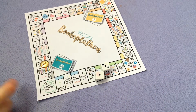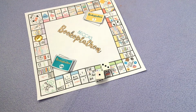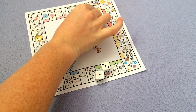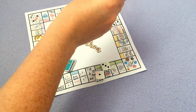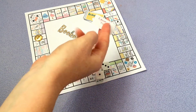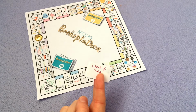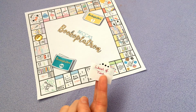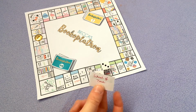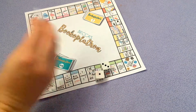And we have a 4. So 1, 2, 3, 4. So for this one, we have a chance card. And for chance card, we have got Wheel of Time. So on these, I just wrote a selection of books and series that I wanted to carry on reading. As you'll know from my vlogs, I've been reading the Wheel of Time series over the past few months. So the next Wheel of Time book, which is The Fires of Heaven, will be this one.